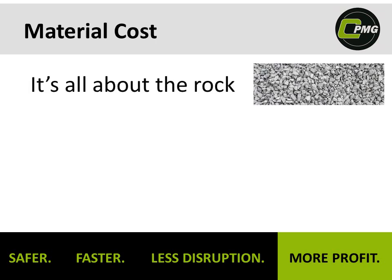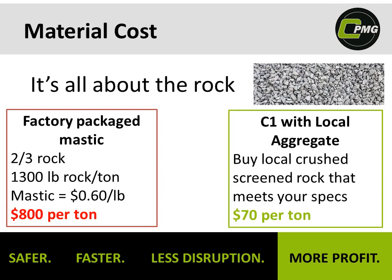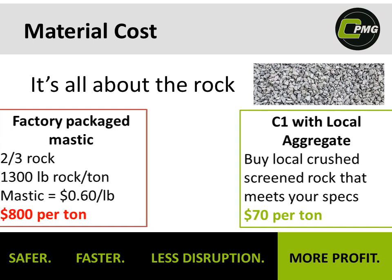Recall from earlier that factory package mastic is 2/3 rock. So for each pound of factory package mastic, 2/3 of that pound is rock. If we follow that math, for each ton of mastic, 1,300 pounds of it is rock. If each pound of mastic costs on average 60 cents a pound, then you are paying $800 per ton for the rock with factory package mastic. When using the C1, an aggregate you locally source and spec, you can expect to pay no more than $70 per ton. That equates to at least a 90% savings.